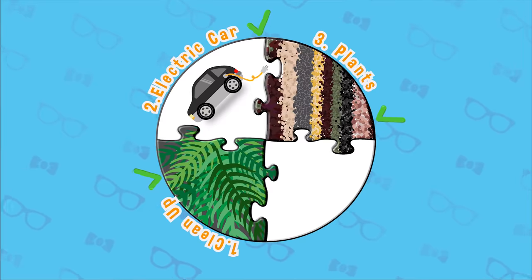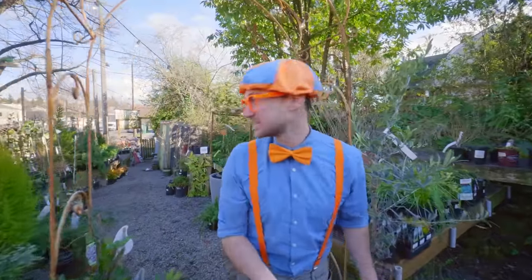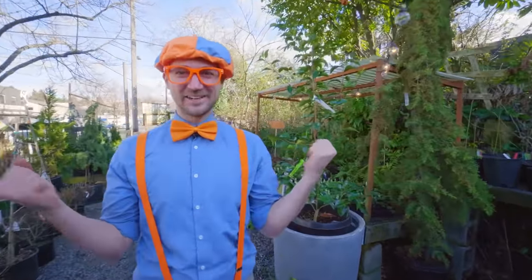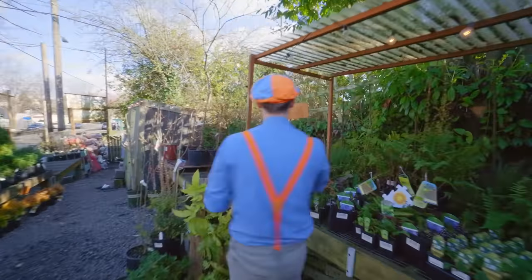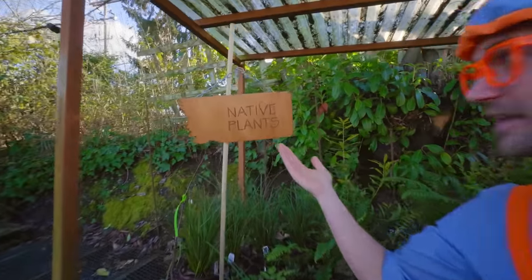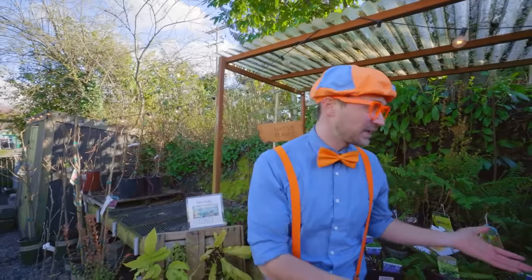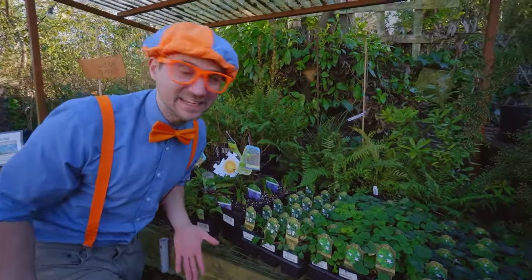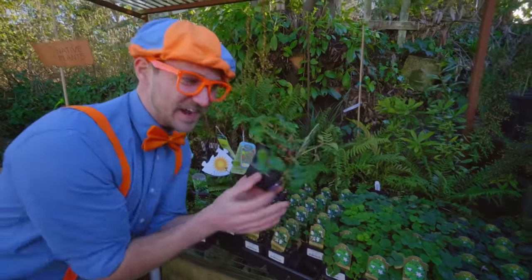Great job! Woohoo! That was so much fun planting those seeds! Well, hey, I think we should find some plants that we could go plant in the wilderness, and then we'll make our Earth even prettier! Okay, let's see. Oh, hey! This area is called the native plants area. Yeah, all of these plants are perfect for planting around here, which are plants that are native to where we're at right now. Wow, these look so cute.